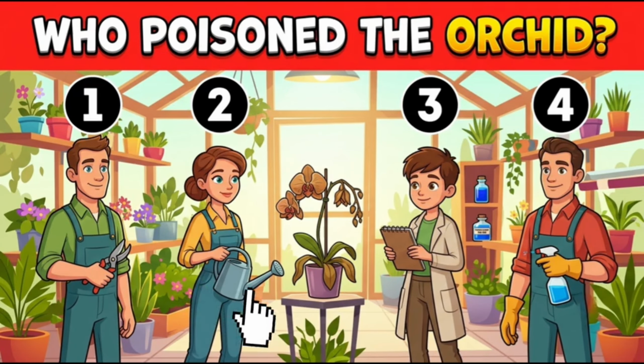Challenge number 3. 4 people are standing inside a greenhouse around a wilted orchid plant. One of them secretly sprayed or poured poison onto the orchid, causing it to wither. But the others are just taking care of the greenhouse. Can you figure out who poisoned the orchid? You have 10 seconds. Look carefully at what each person is holding and their clothing.